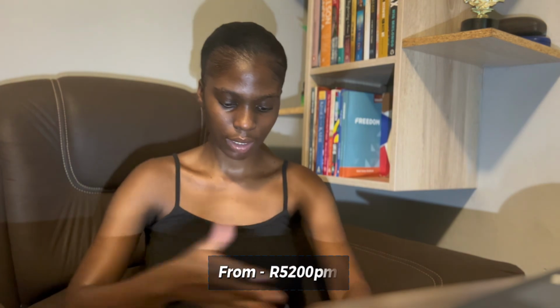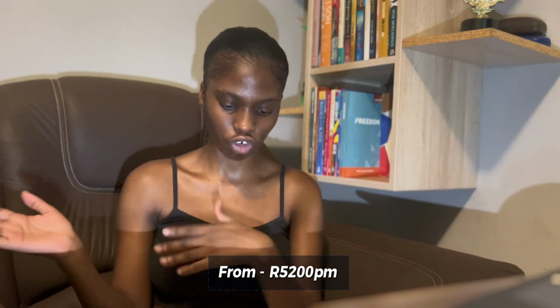It's still brand new. It has a study area. It has single rooms and sharings. They also provide a bed, wardrobe, your study desk, and there's a laundry facility, 24-hour security. What else? It is NSFAS and VET accredited. You pay 5,200 per month for a 10-month agreement contract. So it's not bad. I think 5.2, that's where the sharing starts at.